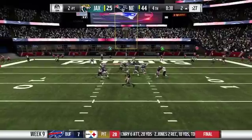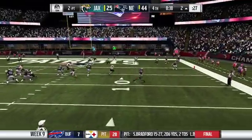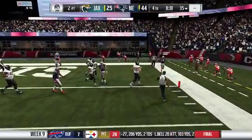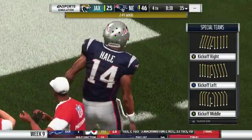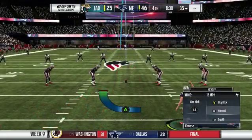Now that lead grows even more. Everybody gets to join in the fun. You know, it doesn't have to just be the wide receivers catching touchdown passes. The tight end doesn't just have to do the dirty work inside. He gets a chance to get into the end zone as well.